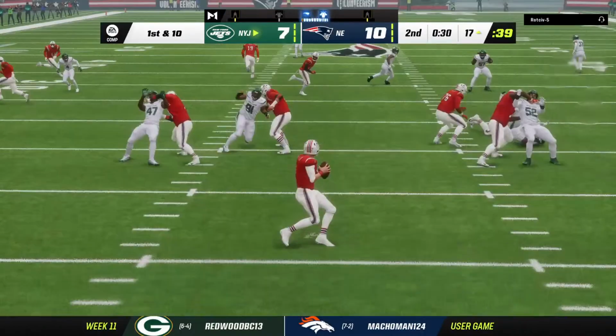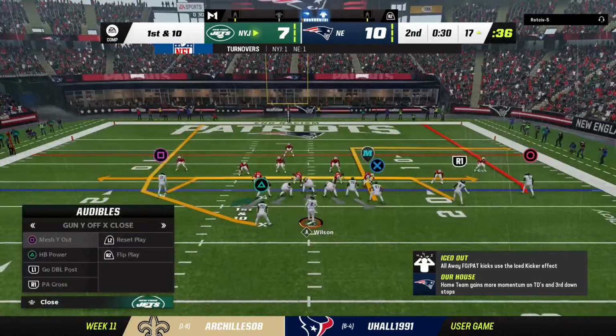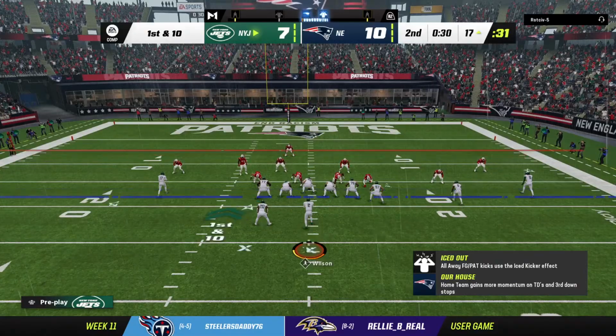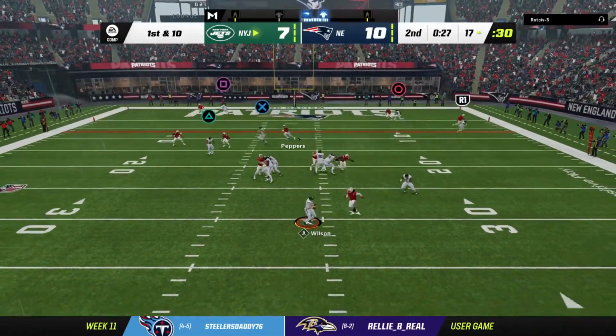Unfortunately for him, if last week was any indication, we knew a pick was coming at some point. Last week it was interception after interception, and here we go again. We actually quit counting last week at a certain point because I thought I was going to run out of fingers, all right, because I'm not all that skilled at math.